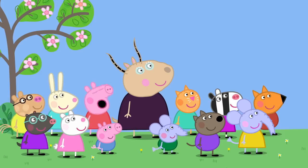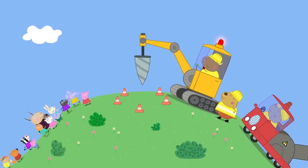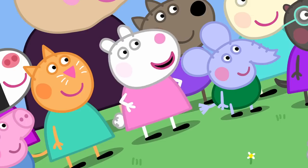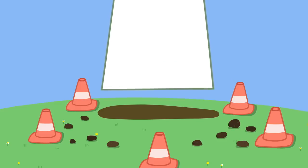Madam Gazelle, what is Mr. Bull building? I don't know, Peppa. Let's watch and see if we can guess. Mr. Bull has a big drill. He's digging a big hole. He's making a swimming pool. A swimming pool! Hooray! No, that's not a swimming pool.